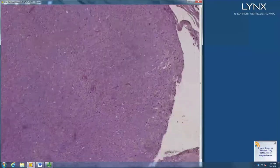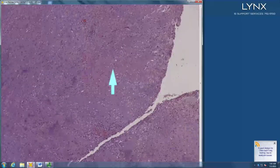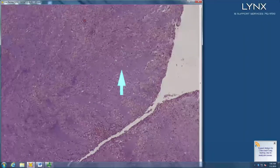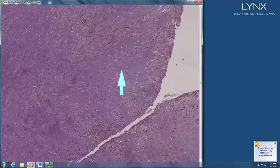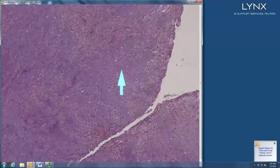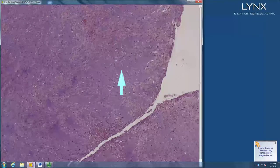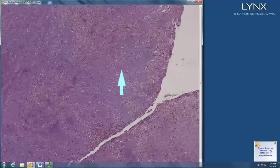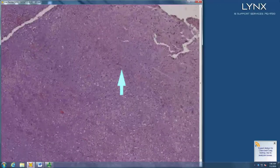Piece of amorphous material. Yeah, kind of a steel blue tells you it's sulfated mucin, right? So sulfated, that's the color of sulfated mucin. That kind of gray blue, steel blue. So that would be heparin or chondroitin sulfate, right? So, chordoma? That's exactly what it is, a chordoma.